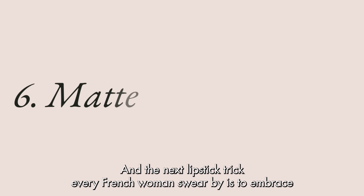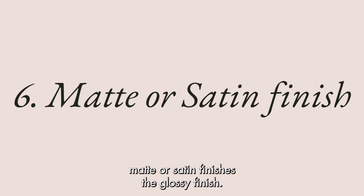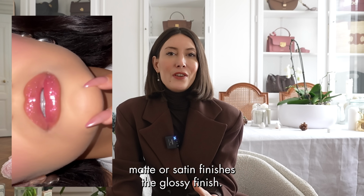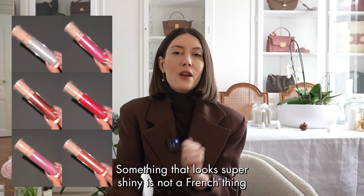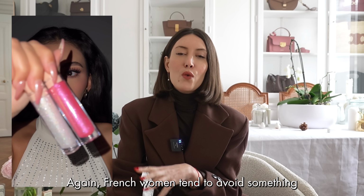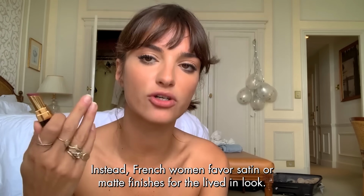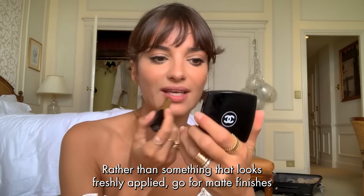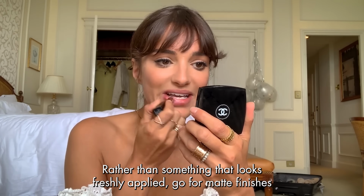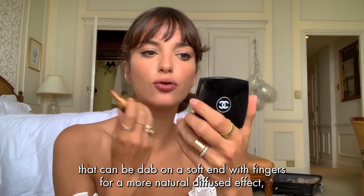And the next lipstick trick every French woman swears by is to embrace matte or satin finishes. The glossy finish, something that looks super shiny, is not a French thing. French women tend to avoid something that looks too artificial, too glossy, too shiny. Instead, they favor satin or matte finishes for the lived-in look rather than something that looks freshly applied. Go for matte finishes that can be dabbed on or softened with fingers for a more natural, diffuse effect.